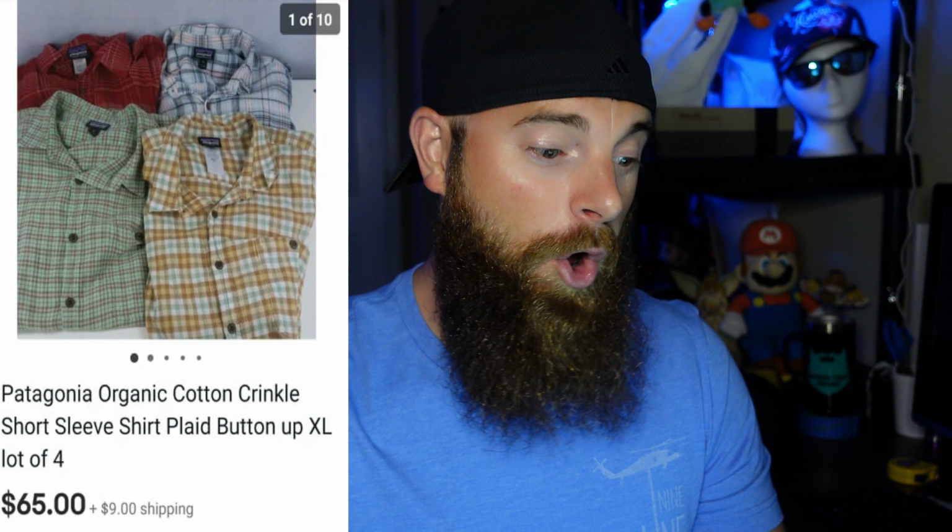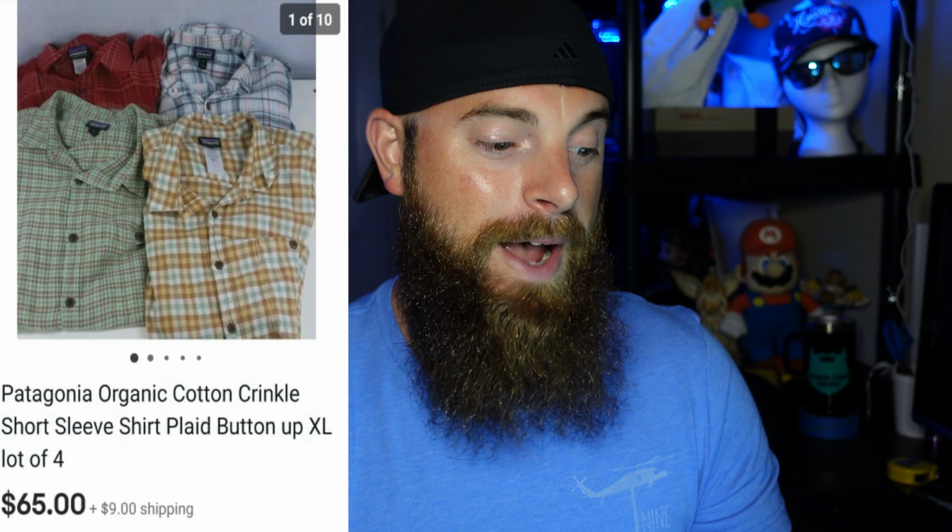These right here, I really thought they were going to go for a lot more money. Had them listed for $99 plus shipping, which I thought was fair, but they took forever to sell. I ended up taking it all the way down to $65 plus shipping, and then they finally sold. These are Patagonia organic cotton crinkle short sleeve shirts, plaid button up. They were size extra large, which is also a pretty good size. A lot of 4, and I have $16 into them. 65 bucks. Took a really long time to sell. We're talking like 8 months on those.